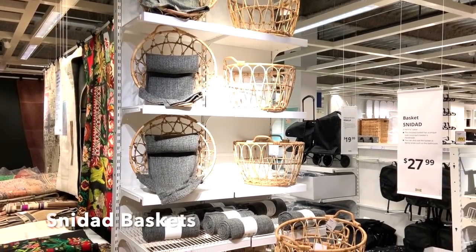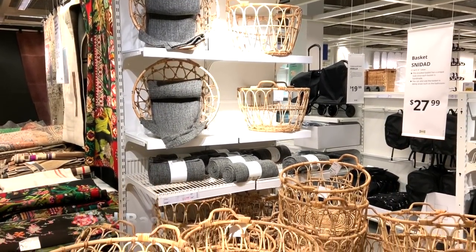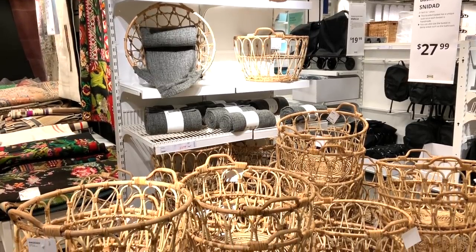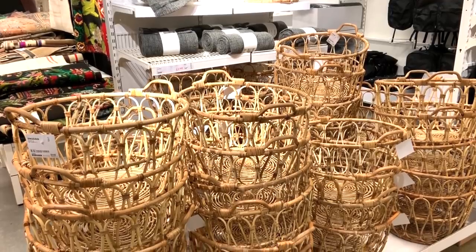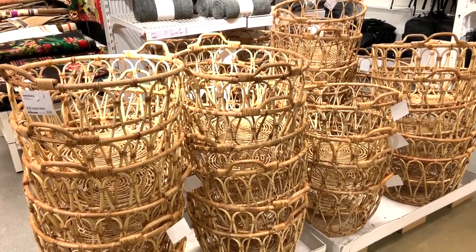Now, I had no idea that IKEA was now carrying such a wide array of baskets. This is the Snidad basket, which I thought would be fabulous in a craft room for holding yarn or fabric that you might be working with.